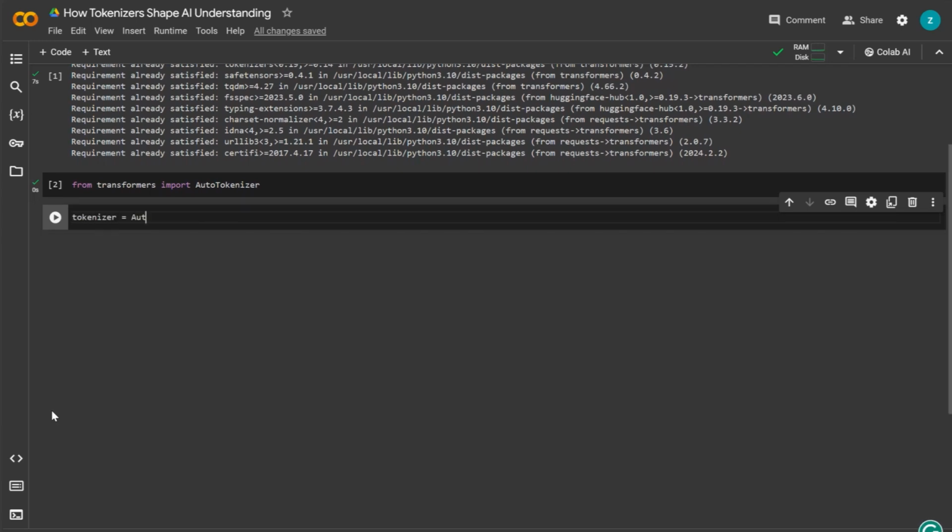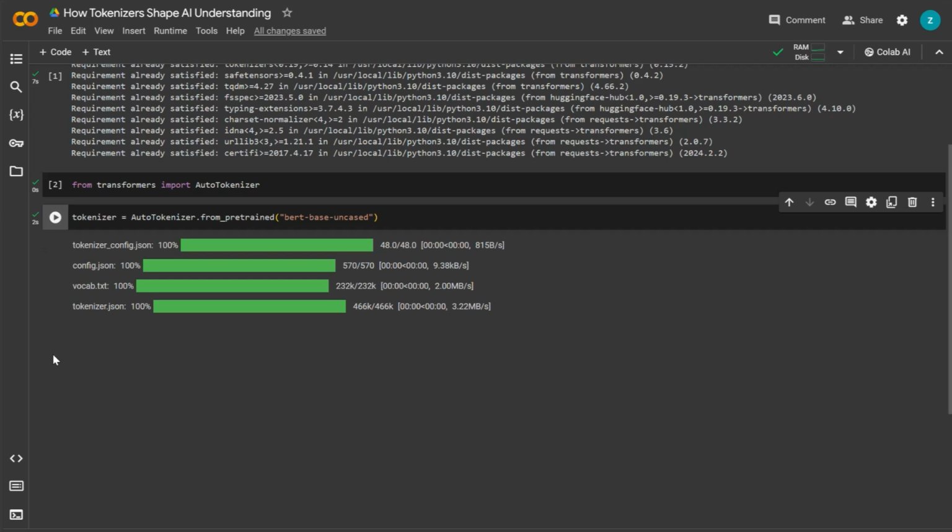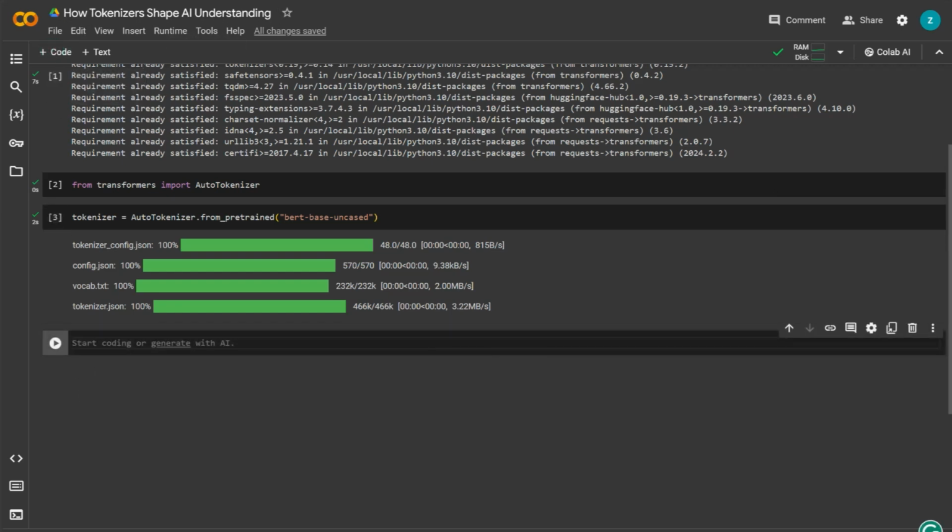So tokenizer equal to AutoTokenizer.from_pretrained bert-base-uncased. So this tokenizer is designed to work with the BERT model and is configured to not differentiate between uppercase and lowercase letters. That is why the name uncased. Great. The setup is done. Now let's declare a simple string for tokenizing. I'll declare a text and say, hello and welcome to the world of tokenizers.